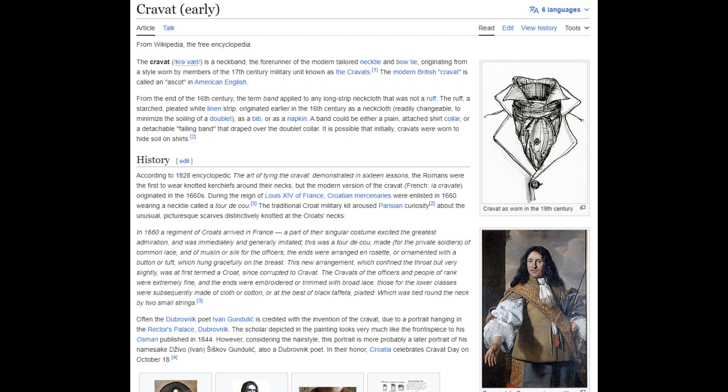Often the Dubrovnik poet Ivan Gundulić is credited with the invention of the cravat, due to a portrait hanging in the rector's palace, Dubrovnik. The scholar depicted in the painting looks very much like the frontispiece to his Osman published in 1844. However, considering the hairstyle, this portrait is more probably a later portrait of his namesake Ivan Ivanov Gundulić, also a Dubrovnik poet. In their honor, Croatia celebrates Cravat Day on October the 18th.